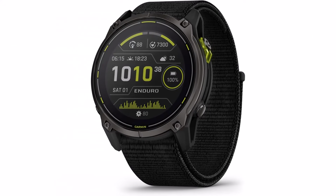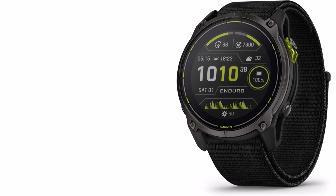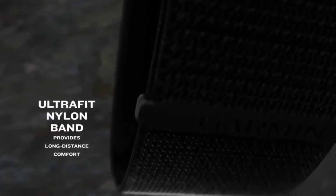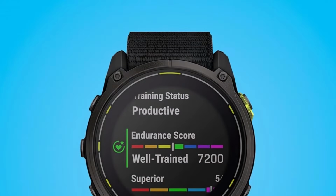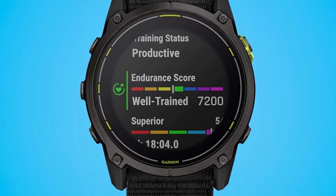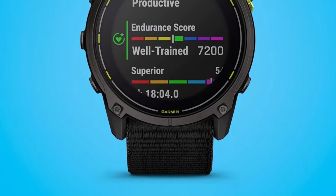Unlike traditional watch bands, frequently, one loop is too tight and the next is too loose. The Enduro also has a sleeker profile than many premium smartwatches, with fewer sharp edges and oversized buttons. And the feature I didn't know I needed, but now can't live without, is the built-in flashlight. It works very well and is unexpectedly useful in everyday situations.